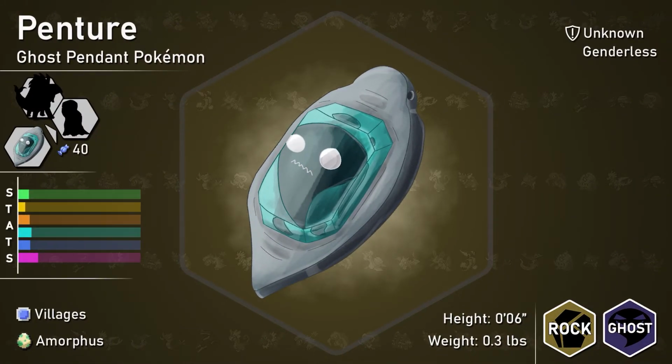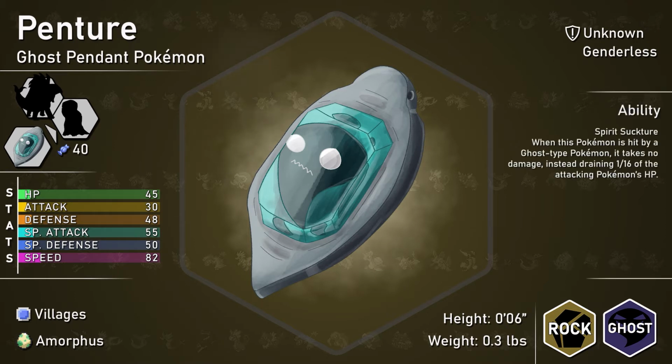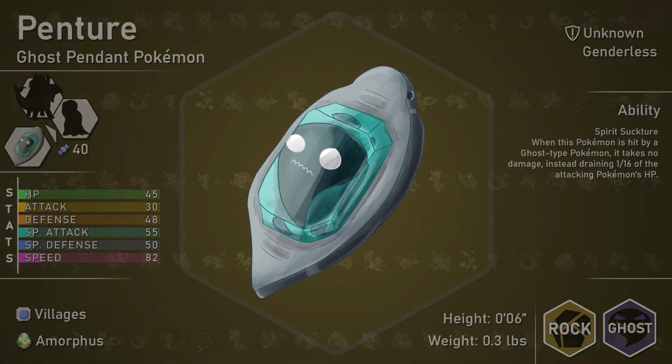For stats, Penture have good speed but are mediocre everywhere else. For its ability, we have Spirit Sucture, which not only means that Penture are unaffected by ghost type Pokemon, but restore health when hit. Of course, this only works against ghost types, so while Jellicent and Gengar can't hit Penture, Umbreon and Chlorhexidine can. Yes, this Pokemon is pretty bad overall, but it does also have a unique ability to become a held item, giving the holder an additional ghost typing, but it loses 1/16 of its HP every turn.